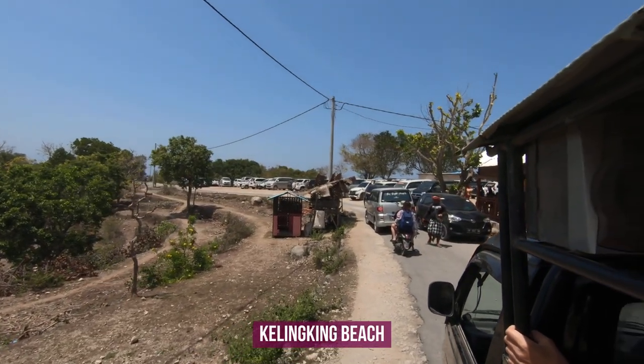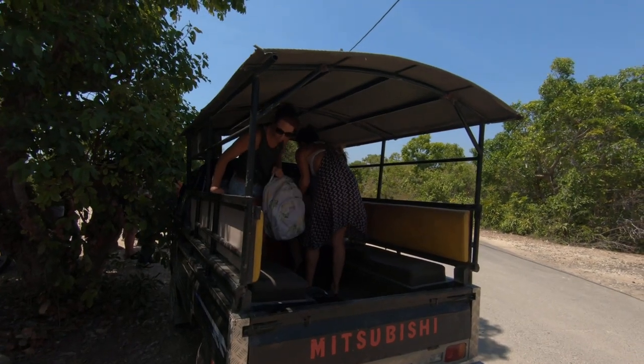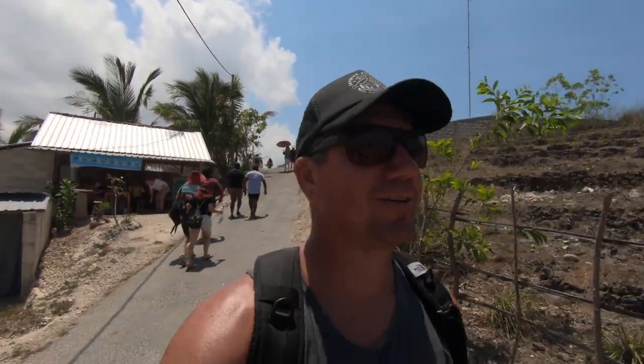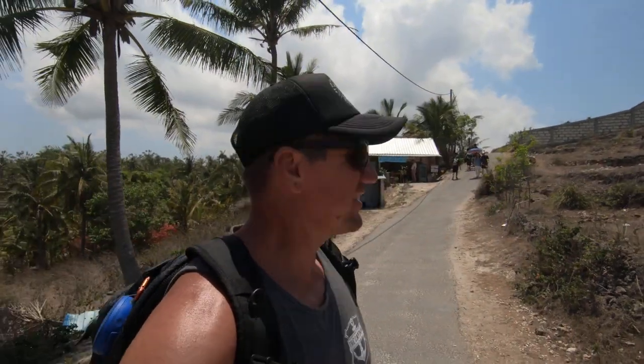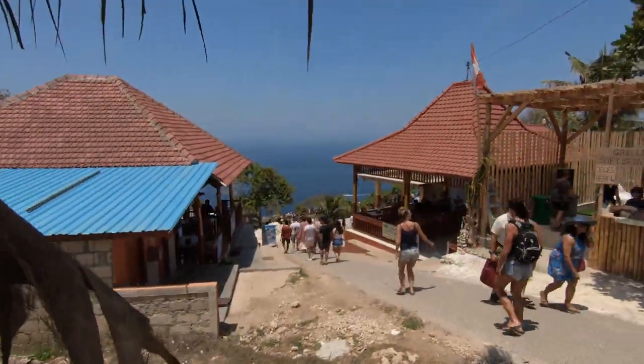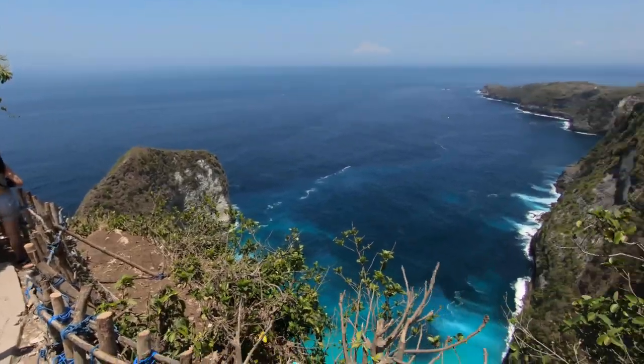Like a very popular spot. There's about 5,000 cars here. There's literally hundreds of people making their way down to this point. Like everything that you see online and the pictures looks like it's this place where you're all there by yourself. But seriously, I feel like I'm in a theme park or something. Yeah. It's a circus. So we've arrived at Kelingking.